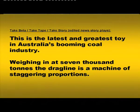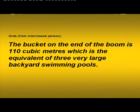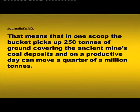Weighing in at 7,000 tonnes, the dragline is a machine of staggering proportions. The bucket that it's got on the end of the boom is 110 cubic metres, which is the equivalent of 3 very large backyard swimming pools. That means in one scoop, the bucket picks up 250 tonnes of ground, covering the Ensham mine's coal deposits. And on a productive day, can move 250,000 tonnes.